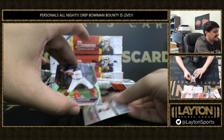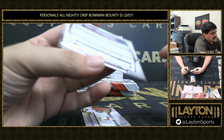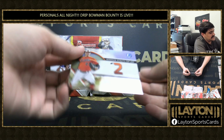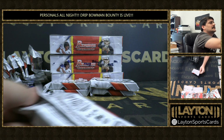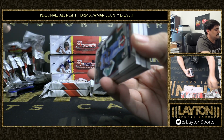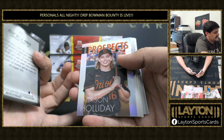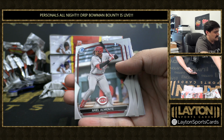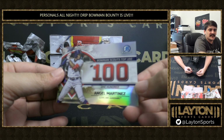This is a Red Sox box here. It is Fraley Encarnacion again. This is definitely a Red Sox box. Not numbered on these. I do need a checklist here. There's Bowman Scouts number 2, Grayson Rodriguez. Keep going. There's a Bowman spotlight. That is Ellie De La Cruz and Jackson Holliday. Chromes are Almonte. Number 100 on the top 100, Angel Martinez.